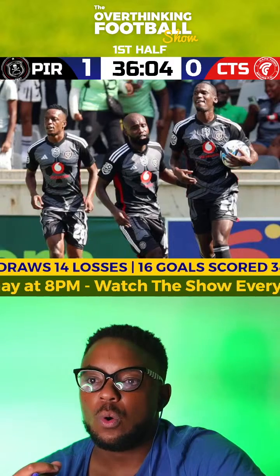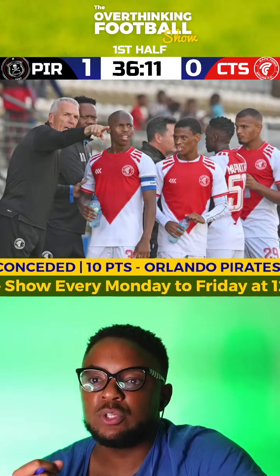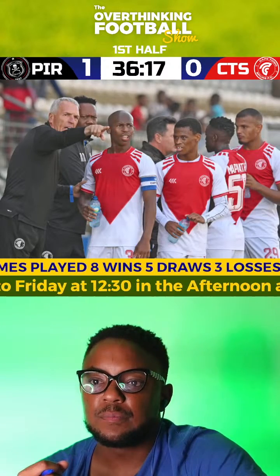Cupido. Cape Town Spurs. Counter-attack. Cut back into the box, and Cupido completely fluffed it. Maybe he should have taken it with his left foot.